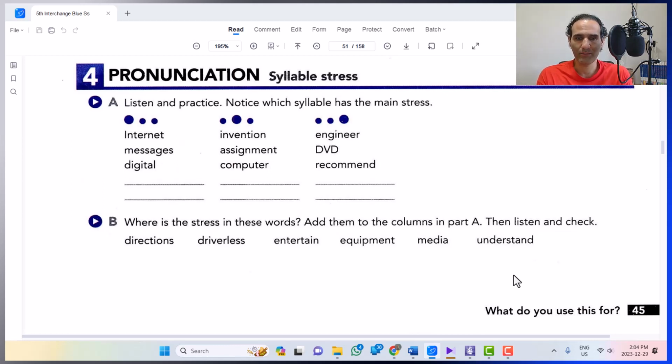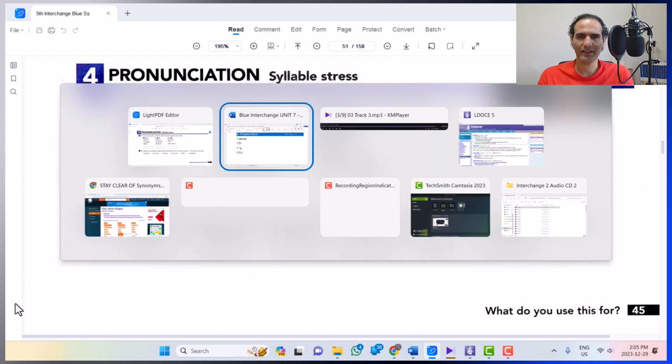Before I play the part for you, you decide where or which category each word goes. Can you do that? For example, this one. Directions. Driverless. Entertain. Equipment. Media. Understand. Could you decide? Now, listen please and tell me.